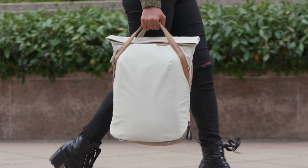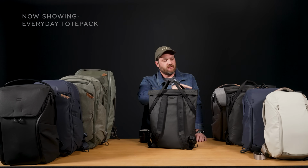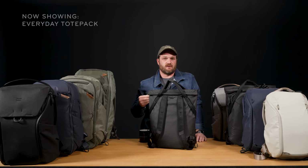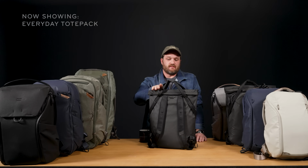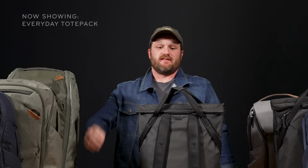Now, one thing you should know about this bag right off the bat is that these backpack straps are not as robust as our other bags. All of the other everyday bags use the same straps and harness, and the travel bags have their own set. So I think what that might do is a little bit of self-selection. If you've got super heavy gear, especially photo gear, this probably isn't the bag for long-term wearing, like long periods of time is what I mean. That being said, this bag kicks ass.